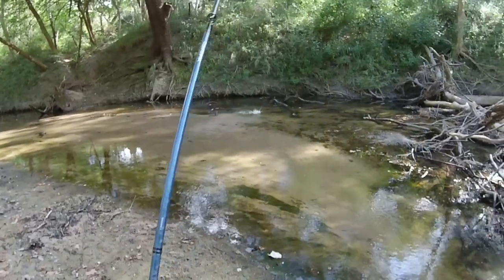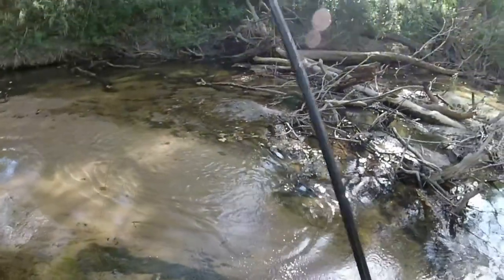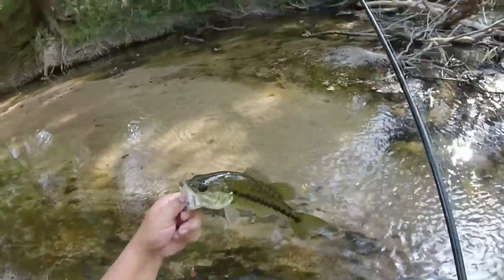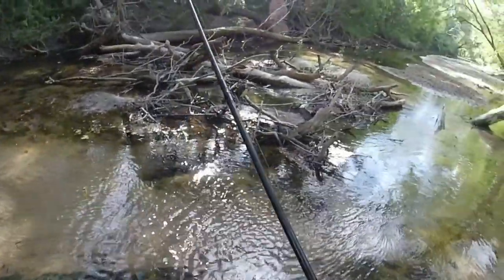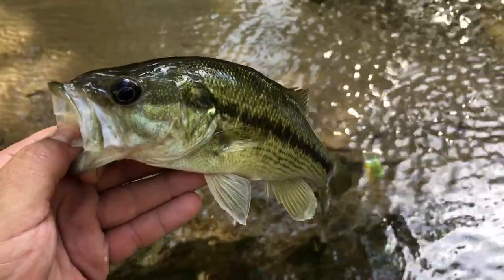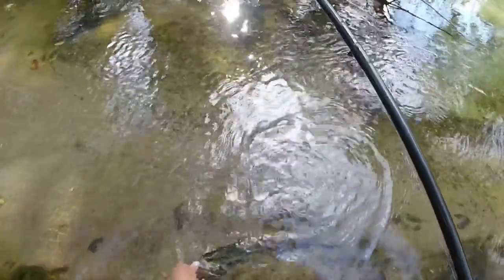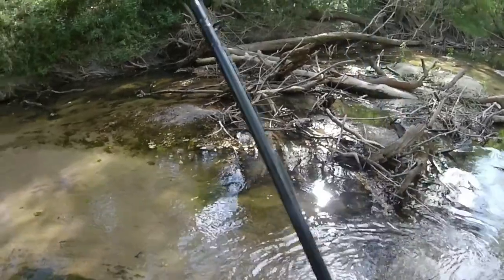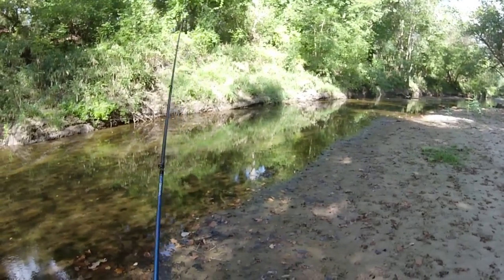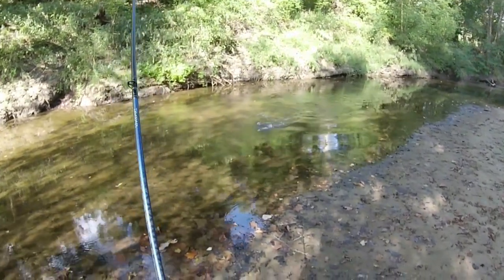Oh! Yes! I knew there was going to be one there. I love this little bitty buzz bait because it gives me an opportunity to catch these little small ones. I wouldn't be catching these if I was using a big size buzz bait. This little tiny buzz bait's giving me the opportunity to catch all these. I wouldn't be catching them otherwise. Awesome little color on these bass. Ooh. Oh man. Oh, got him. Yes.